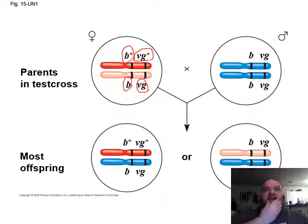Morgan and his lab developed their version of a test cross. Remember, Mendel came up with the idea of test cross. If you're not sure if something is homozygous or heterozygous, cross it, hybridize it with a known recessive. See what the offspring is. Well, here, Morgan and his lab didn't know if black and vestigial wings were somehow linked together. Somehow where one went, the other had to go.